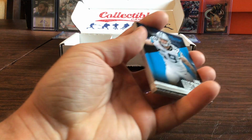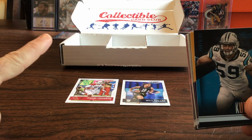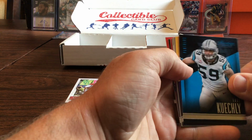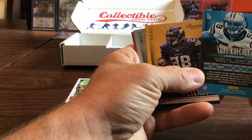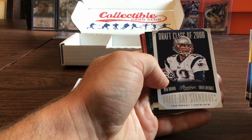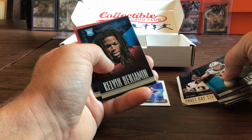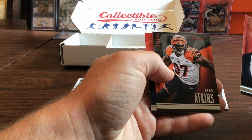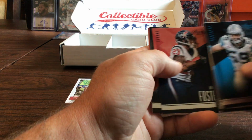What was this called? 2014 Prestige. We've actually had some pretty good luck in this box with these. That Aaron Donald rookie card we actually pulled out of a pack of these last month. So it's been a pretty good run for us with these. 2014 Luke Kuechly, kind of an early Luke Kuechly card. Second year he retired. Dez Bryant. We got a Tom Brady Draft Day Standouts. I sleeve all Tom Bradys, even though he's not necessarily my favorite. Kelvin Benjamin rookie, Aaron Foster, Geno Atkins, and a Shane Vereen. I'll probably put that Kelvin Benjamin in some soft.